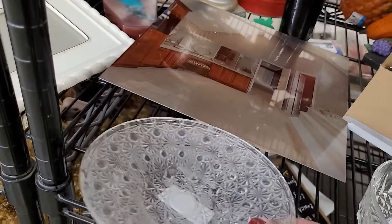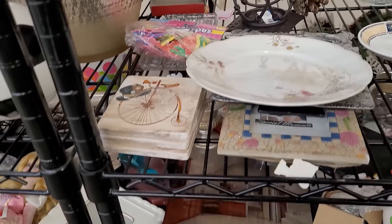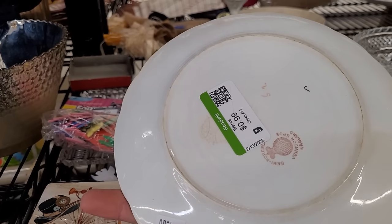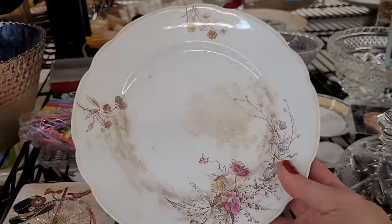Pretty piece of glass under here. But as I pick it up, I know that it's not vintage or antique. It's very lightweight, mass produced. We'll leave that. This gorgeous antique plate is still here. It's Johnson Brothers. It's a dollar. I think this time I just have to rescue it.